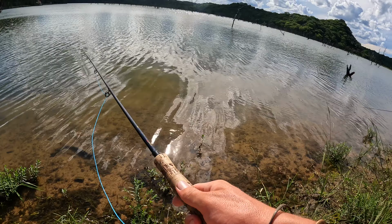We've got some homemade flies. I've already caught one big black bream, but the GoPro wasn't running. So looks like we're getting into some spots here. Only that one, I'll be so bleak. Here we go. Oh, it's a tiger. Not what we want.